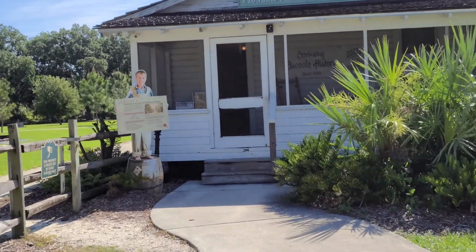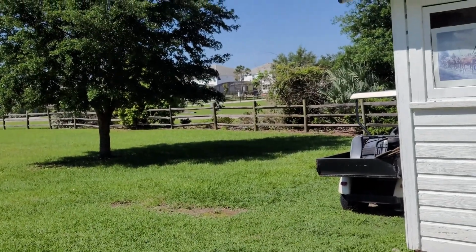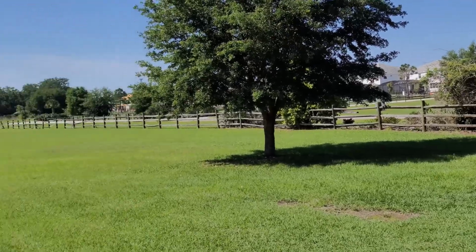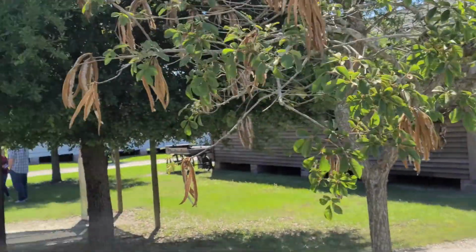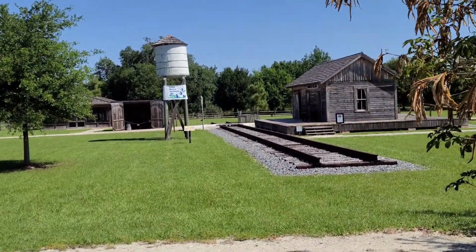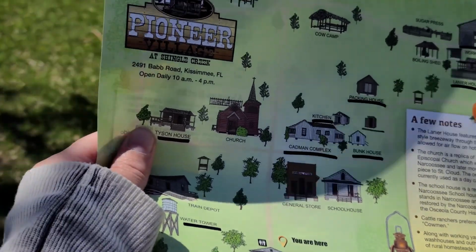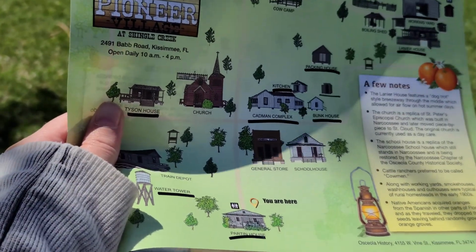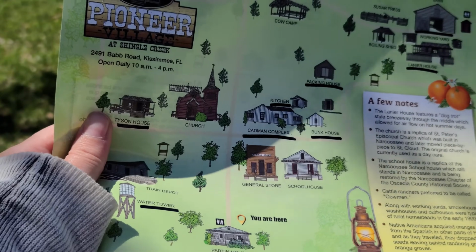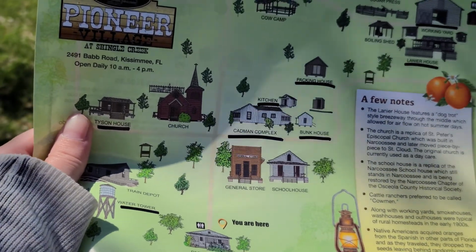Shall we enter? It says it's closed. This place is pretty big. Wow. Oh, cool. Look at that. The old railroad tracks, water tower. What's cool with the wind? Those buildings that are underlined are original. So the water tower is original. Wow, that's so cool. Tipson House.